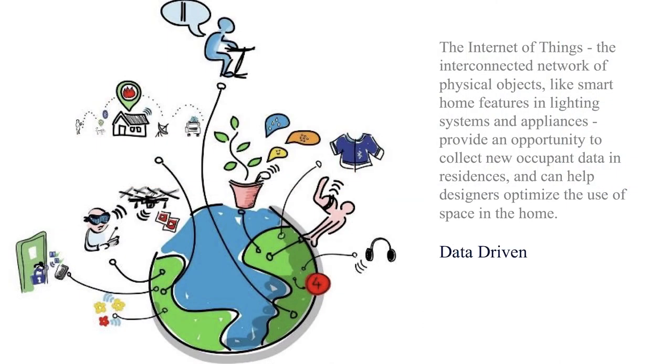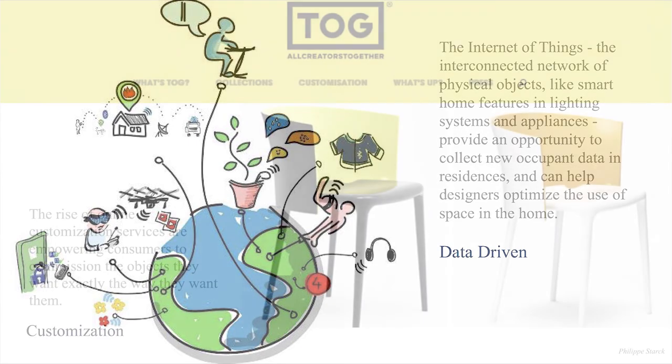Data continued into data-driven. Data is going to revolutionize the existence of design and consumption. The Internet of Things, the interconnected network of physical objects like smart home features in lighting systems and appliances, provides information that helps designers optimize the use of space. This continuous feedback loop and constant design improvements has emerged as the future of design.